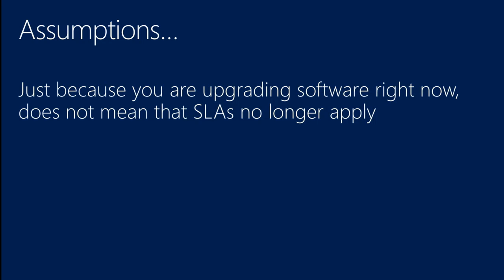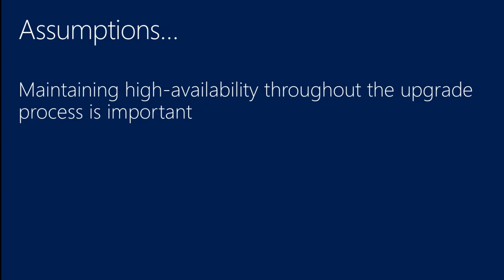Next assumption we have: just because you're in the middle of upgrading your private cloud doesn't mean you get a magic pass that says you don't need to meet SLAs for people using your virtual machines. Throughout the upgrade process, you need to still guarantee that SLAs are being met and that your customers are happy. Similarly, you need to maintain high availability throughout the upgrade process. This all comes back to the original point that your goal is that the services offered by your private cloud are maintained throughout this process, and the users of those services don't see massive disruption.